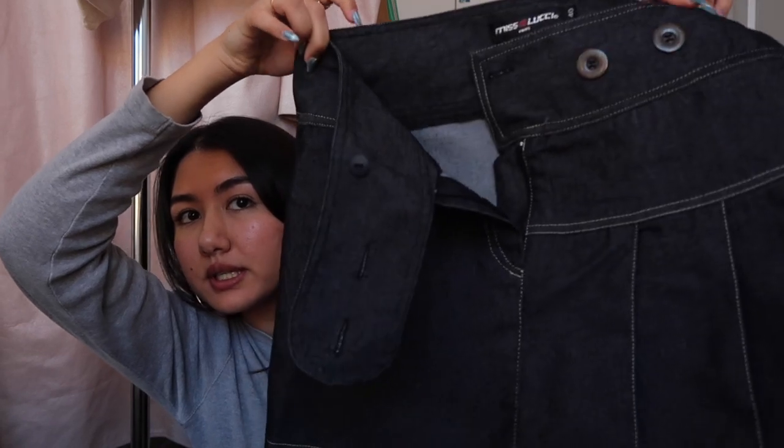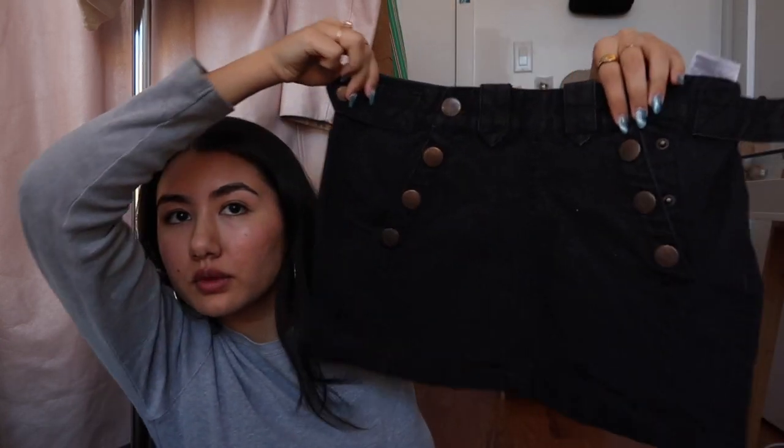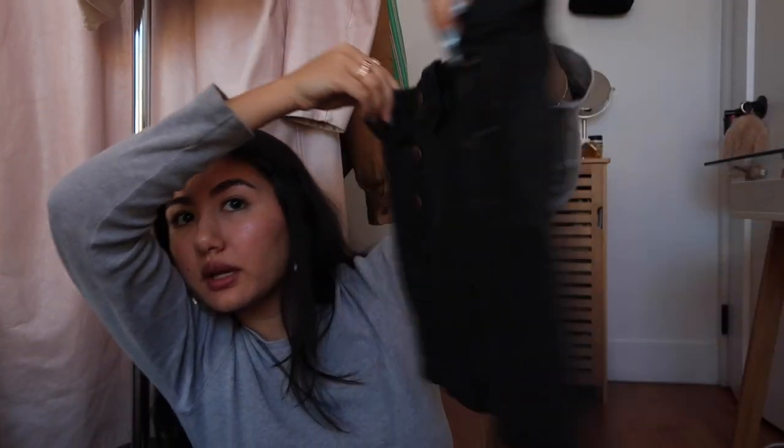Okay, and then I bought a lot of skirts, literally four. Miss Lucci Paris, I've never heard of the brand. It's this skirt, dark denim. It has like buttons here. So cute. And this was $6. I got a mini skirt because I don't have one. Like, obsessed.